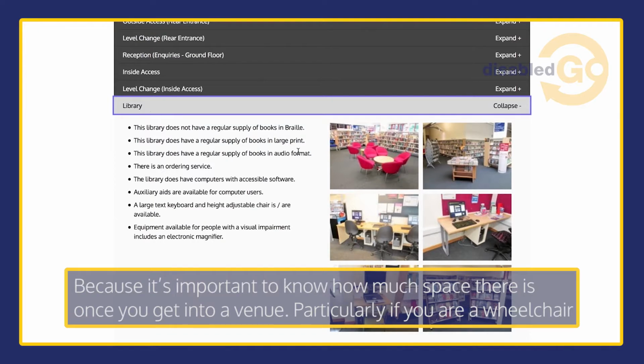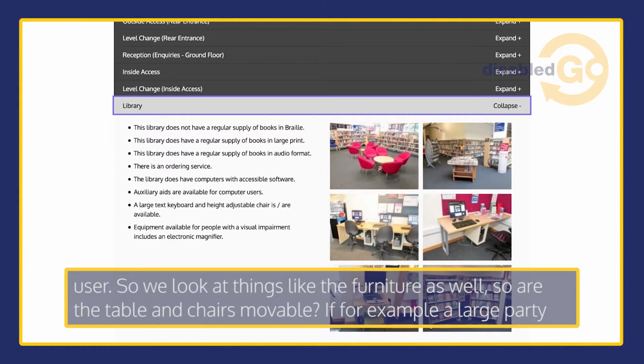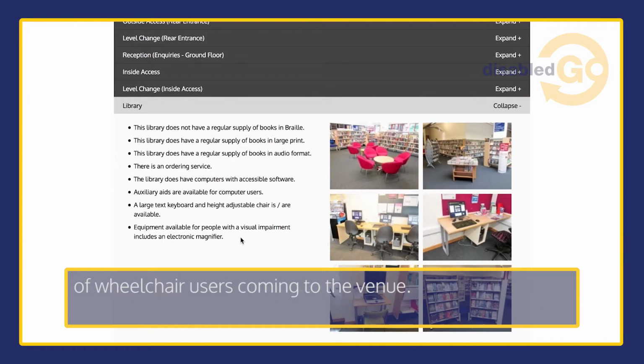We try to take pictures as well of every element once you're inside a venue, because it's important to know how much space there is once you get into a venue, particularly if you are a wheelchair user. So we look at things like the furniture as well. So are the table and chairs movable? If, for example, there's a large party of wheelchair users coming to the venue.